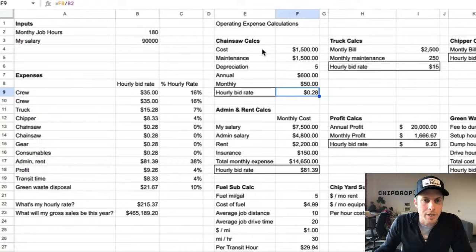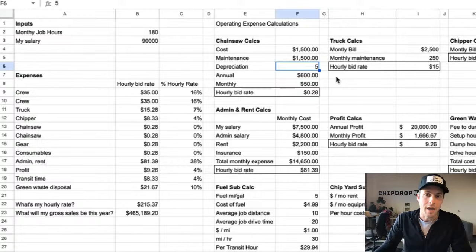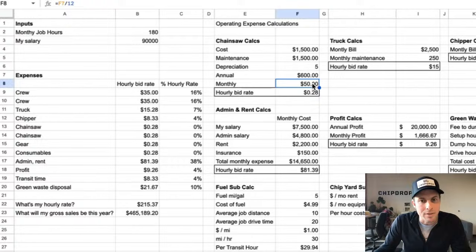We basically said the cost of the chainsaw was $1,500. We paid cash for it. Over the entire life that we own the chainsaw, we're going to spend $1,500 maintaining it. And I want to recuperate the cost of the chainsaw after 5 years. So annually, this chainsaw is costing me $600. Monthly, that's $50. And then my hourly bid rate contribution, the amount that the chainsaw contributes to how much I should bid for a job, is this number right here. All I did was divide this monthly cost by the total monthly job hours. So that's how I made that calculation, and that line item is right here for chainsaw.